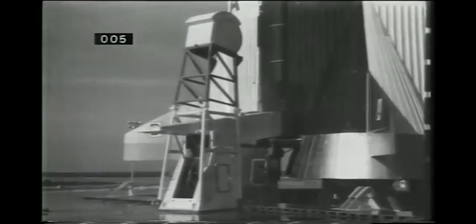Two minor problems have been encountered during the count. Early in the count, a malfunction light came on here in the control center, indicating that we might have a communication problem at the launch pad. Nothing to do with the spacecraft, but it indicated we possibly might not be able to talk to some key technicians we had at the pad. The problem turned out to be very minor.